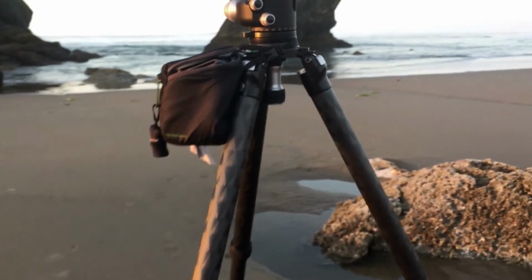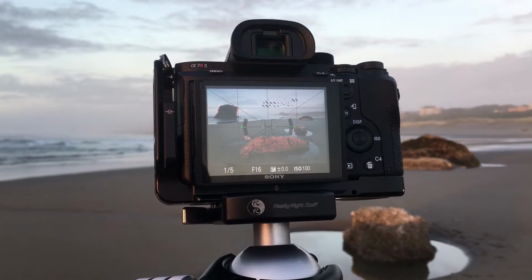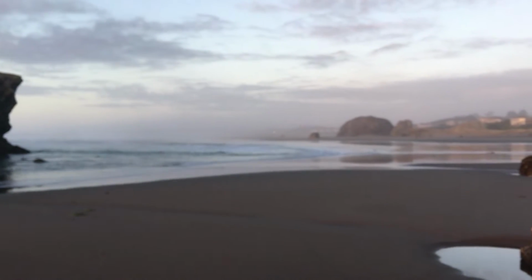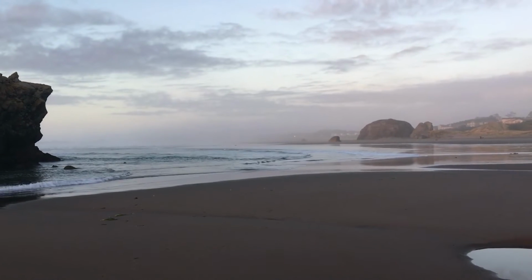So how's the framing on this? You can see the whole shot. You can see f/16. I don't even need the f/16 anymore. I'm just doing that to maximize depth. All that sea mist that's out back there, that is going to make the background soft no matter what.